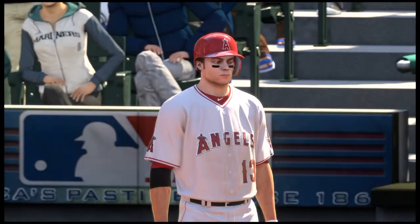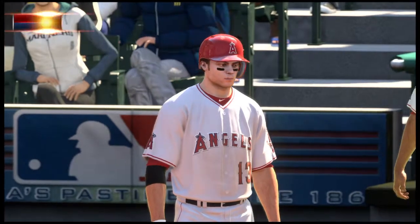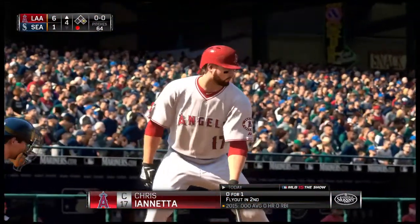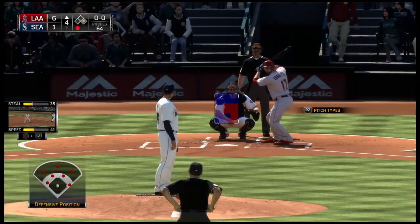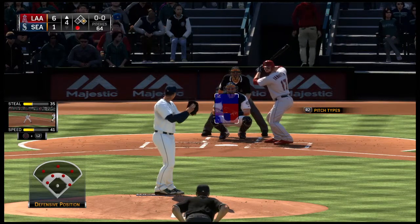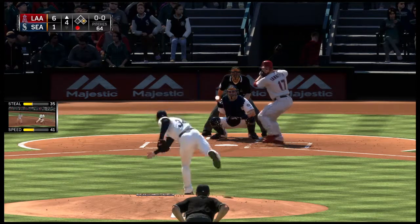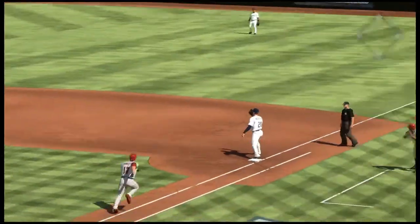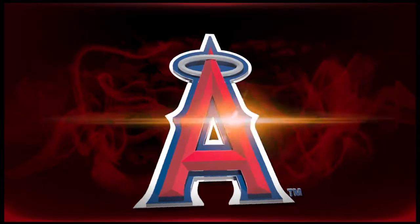The catcher, number 17, Chris Iannetta. Chris Iannetta will dig in here. He flew out his first time around. First pitch coming. That's hard hit back up the middle. Step on the bag for one. On to Morrison, and it's in time. A double play, and the side is retired.